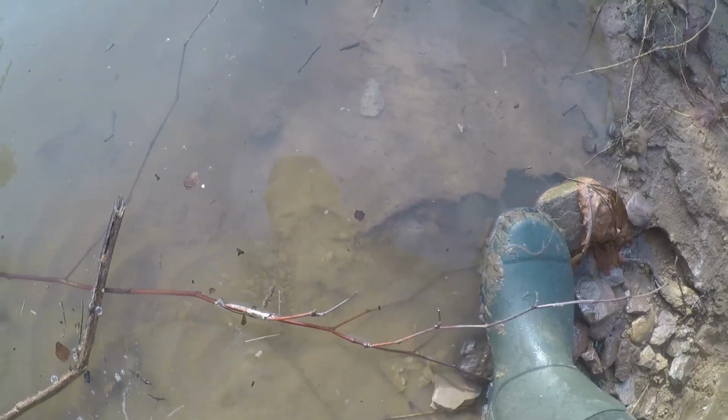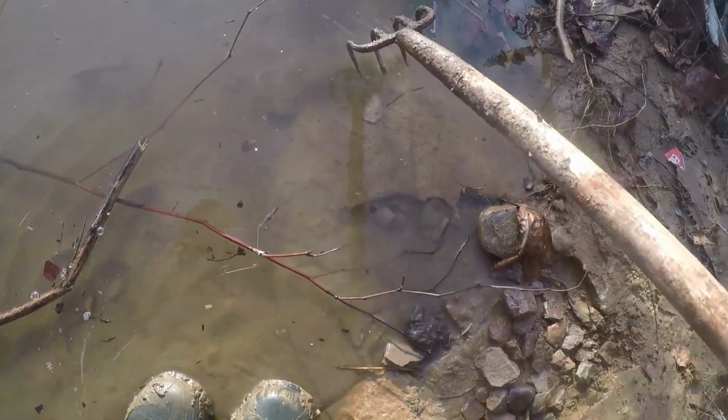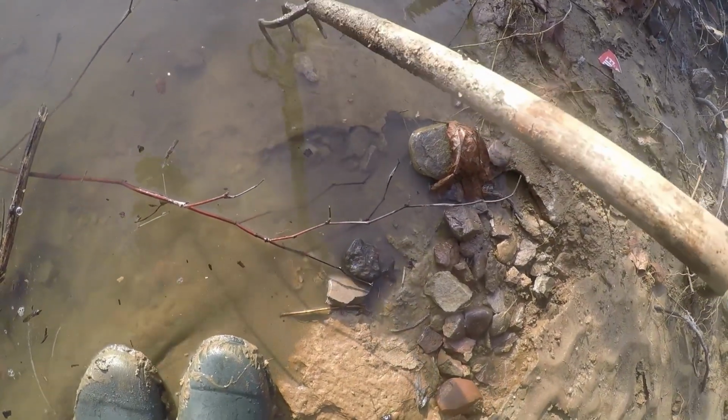I got something here. You see this fire pit eroding out? That's froze. Look at that lip, it's froze. But I started looking at this, and this was right there in the water, and I flipped it out, and it's a knife. Another knife. I'll have to get it.